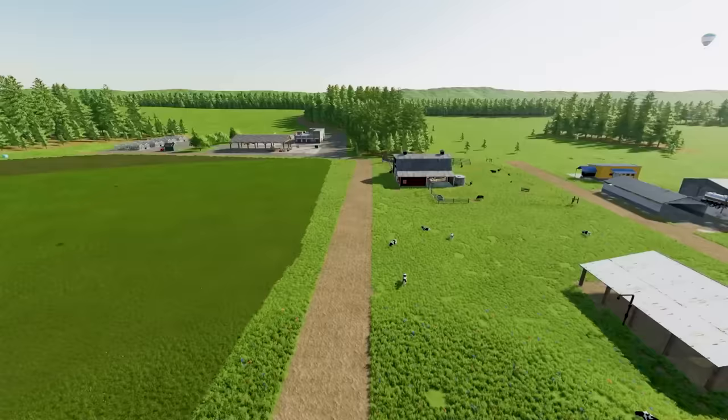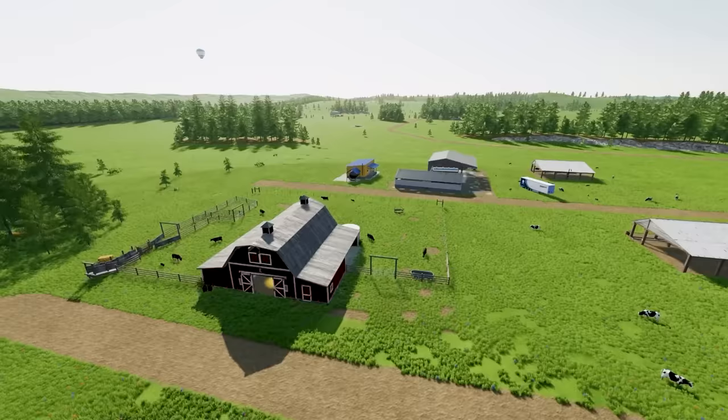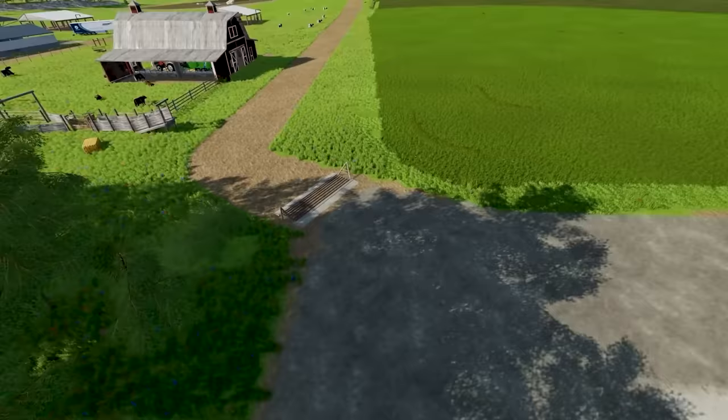I'm hoping to bring in a lot of money every month with this facility, hoping to just be a very profitable farm. And you can see we have a little cattle guard here, so we'll detail that up a little bit better too, but it's looking pretty nice. Prevent the cows from wandering over this way. Yeah, this facility's turning out pretty good.